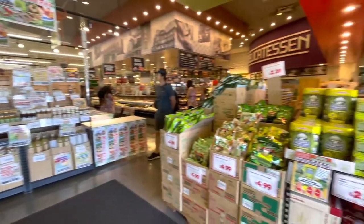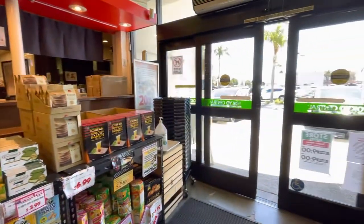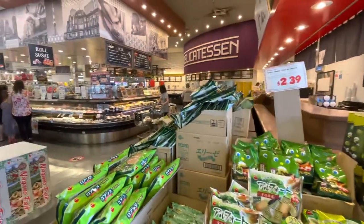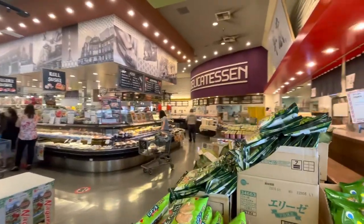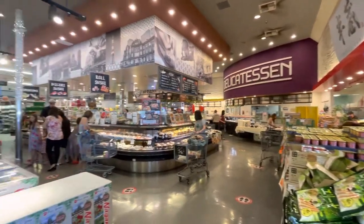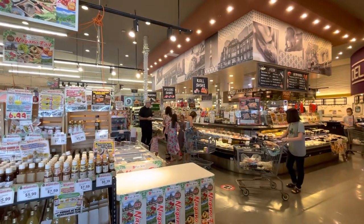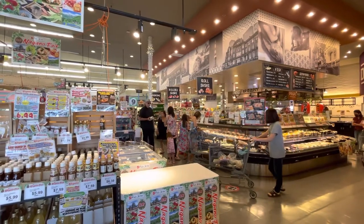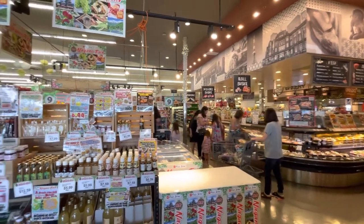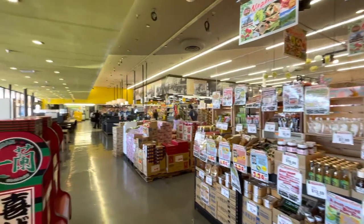Walking in, I'm overwhelmed already. There's the front door. Holy moly, there is a lot of stuff here. So it looks like a delicacy over there. Looks like the dairy. Oh, fish, seafood. Oh, roll sushi, nigiri sushi, sashimi. I'm reading the signs. There is a lot of stuff here.